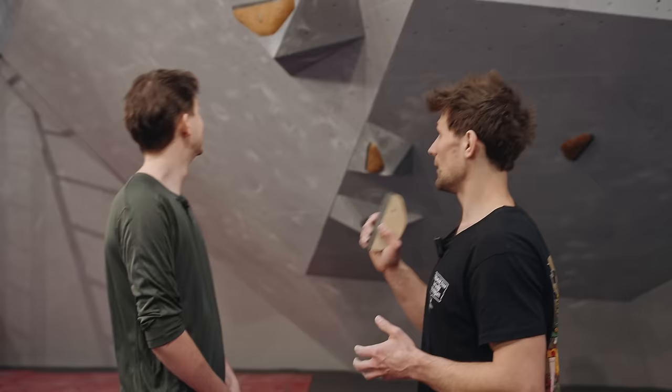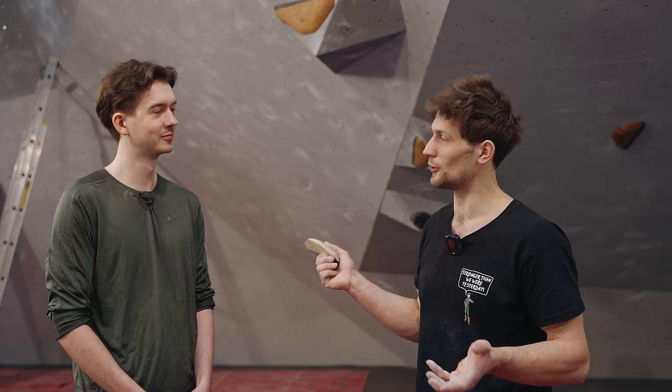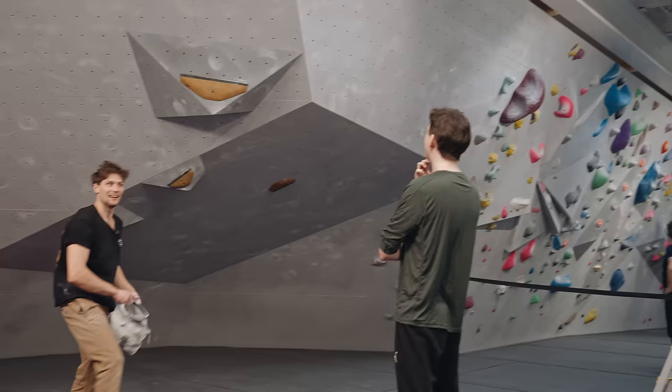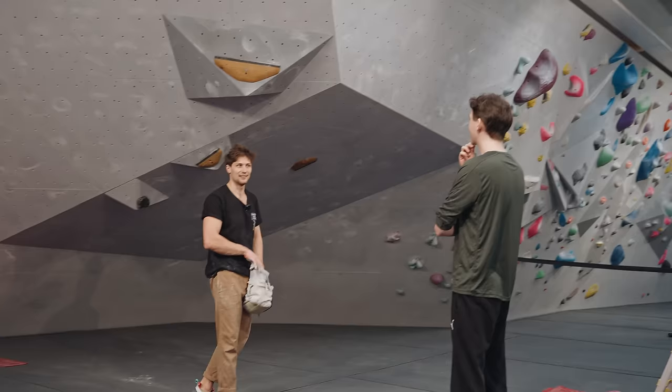Actually, what we're going to first do is I've set this boulder real quick before you arrived. You can just observe, learn, and then get setting. Great. So that's my first move. That's a big move. I like big moves. You don't have to set them as big. You're going to get way more holds, so you can have smaller moves, but more variety. But I'm going to try to do this one first. I believe in you.